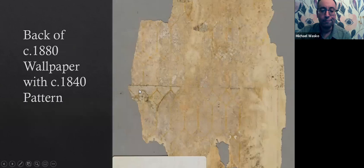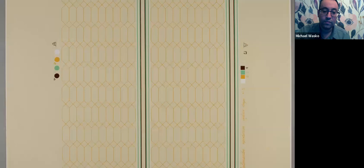But what's nice about this photo itself is more about what they found on the back of it. You could see the imprint of the 1840 wallpaper that they papered over. It's a geometric diamond-shaped print, which we had reproduced along with the other wallpaper in the mid-1980s, as well as how this looks currently on the walls today.